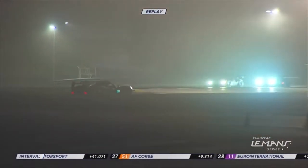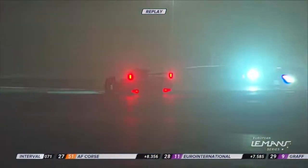And this one, a slightly slower speed roll, although high speed he was doing at the time. And again, a last 20-minute thing. Maybe you can't make the final stop until the final 20 minutes of the race. A spin for 37, from Cool Racing.